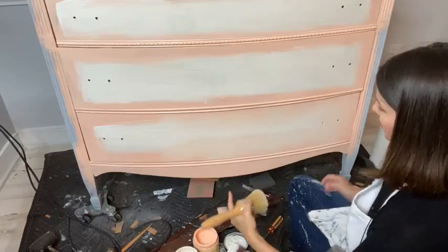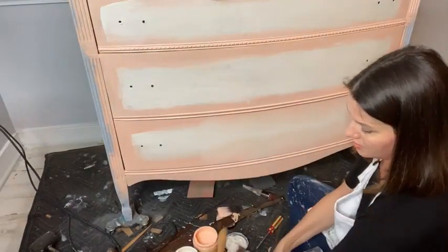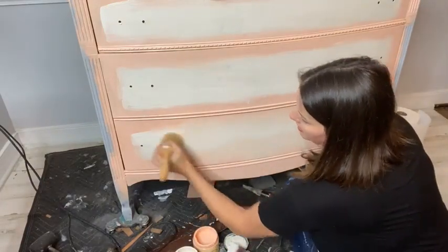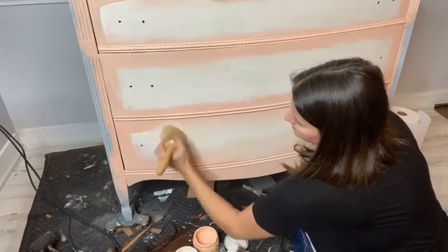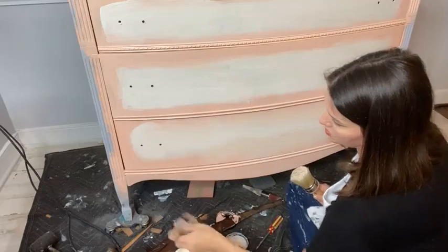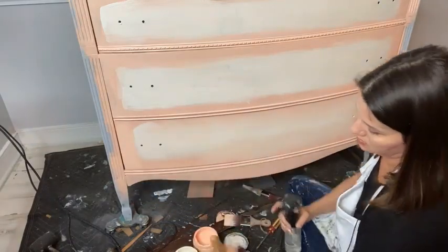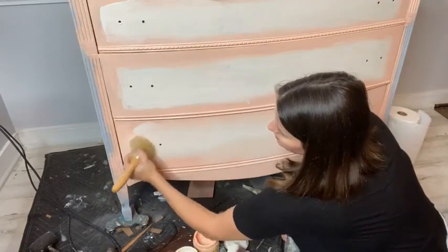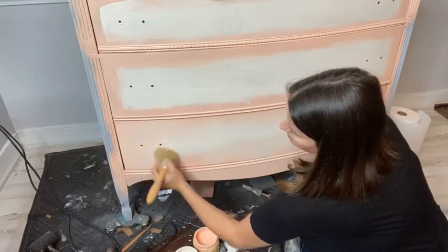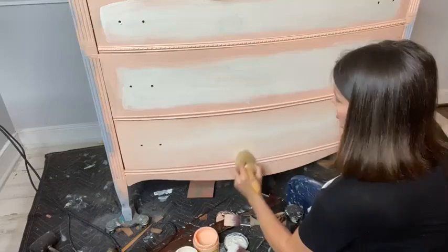Remember, we're working on the edges first, and then I'm going to come back into the center, wiping it off, wetting, wiping it off, because this is going to hold that color. It's going to hold that paint. I can already tell I'm going to want more pink on this side as well, so let's put a little more apricot over here. Blot it off, and start to make that blending magic happen.